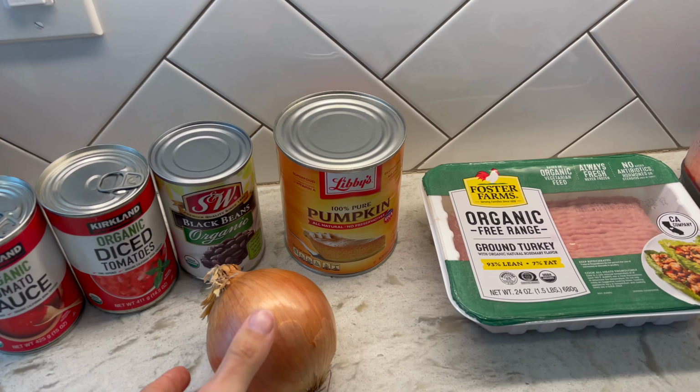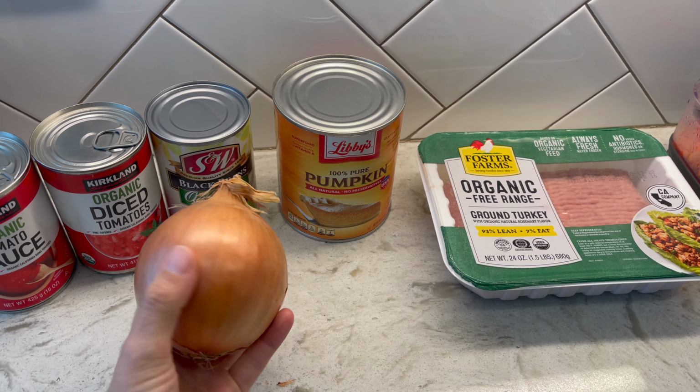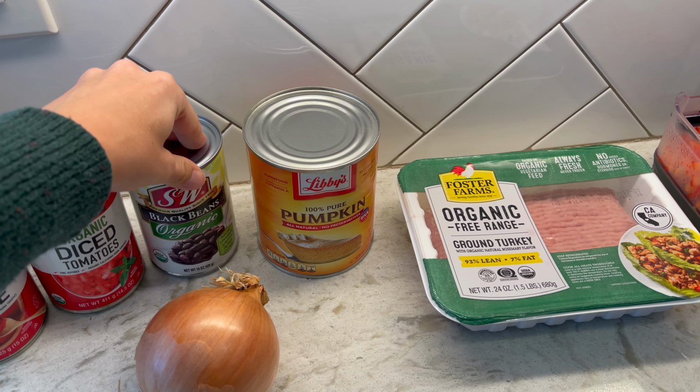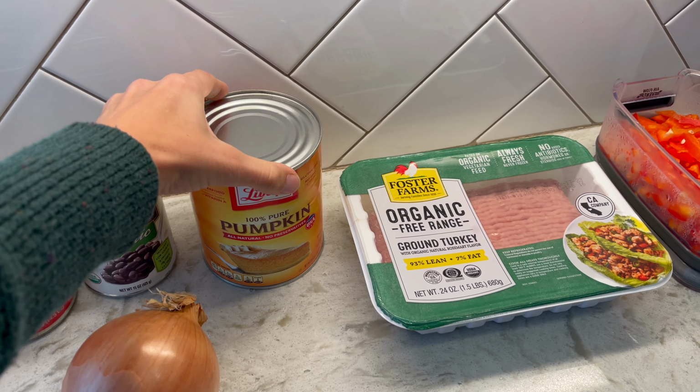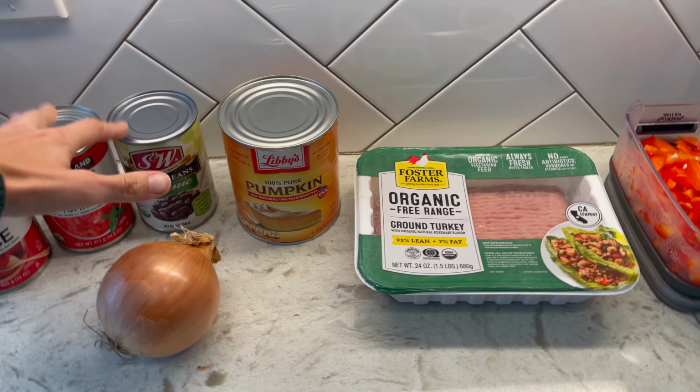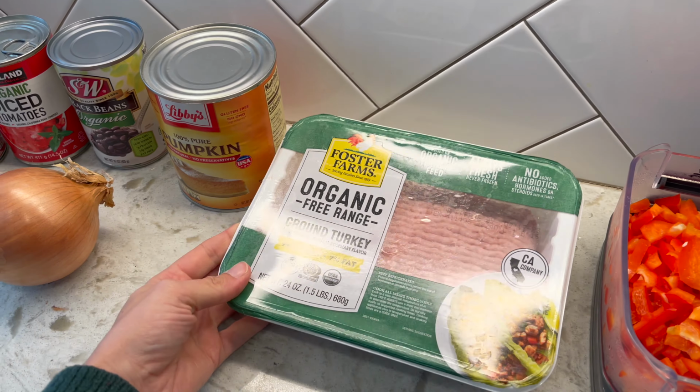Here are our ingredients for our pumpkin chili. We've got an onion, tomato sauce, and diced tomatoes, black beans, pumpkin puree. I am doubling it, so I'll need this whole jar. I'll need a couple more cans of these too, but I forgot to get them out.